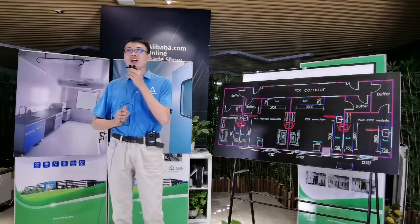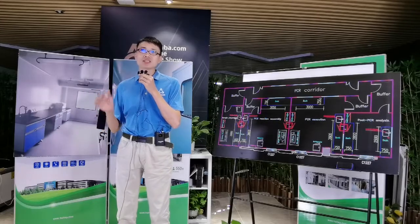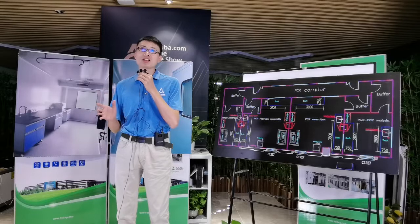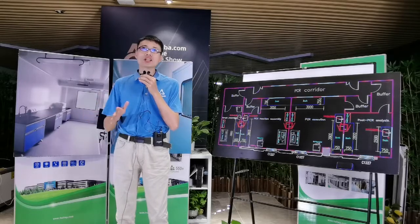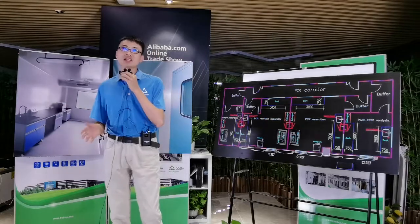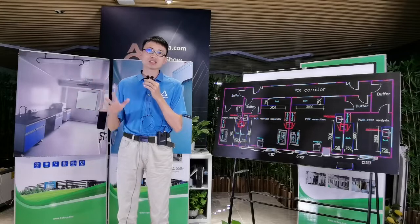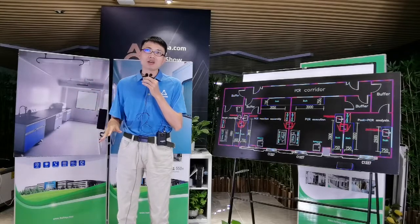Okay, and today I'm going to present a typical clean room. And this clean room could be used as a lab. We call it PCR Lab. Hearing this, I think most of us would be wondering, what exactly is PCR Lab?